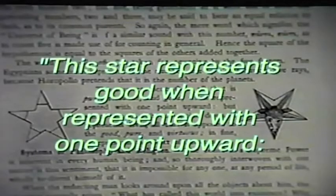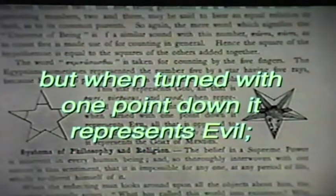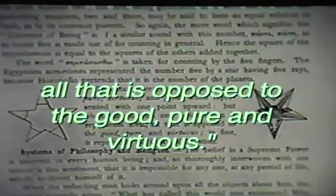In the book called The History of Freemasonry, written in 1891. This book was written by a series of 32nd and 33rd degree Freemasons. On page 49 of the book it says this, quote, "This star represents good when represented with 1 point upward." And the page reads on, let me remind you, these are high-ranking Masons, quote, "But when turned with 1 point down, it represents evil, all that is opposed to the good, pure, and virtuous," end quote. So the star with 1 point down is evil. And the Masons have it on the cover of this Bible.